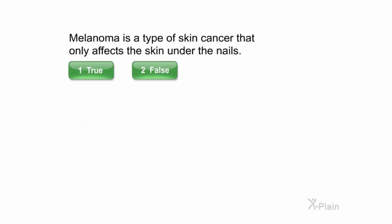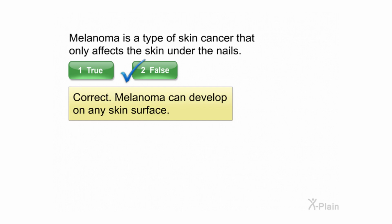Melanoma is a type of skin cancer that only affects the skin under the nails. Select true or false. Correct. Melanoma can develop on any skin surface.